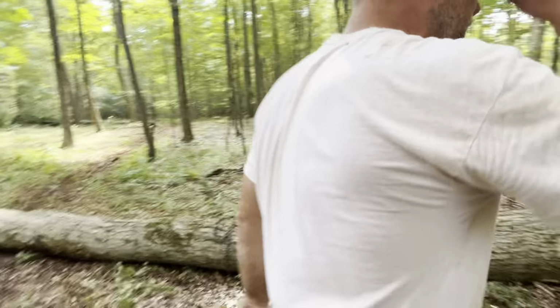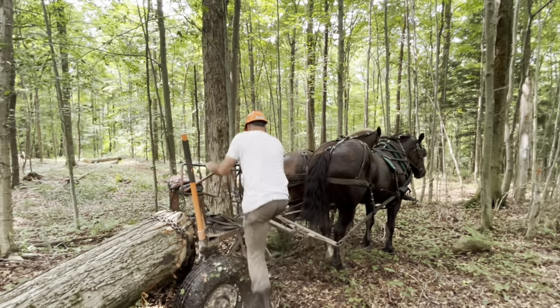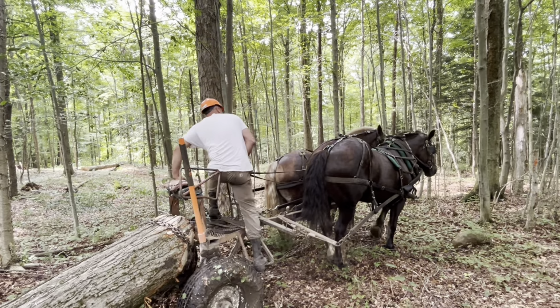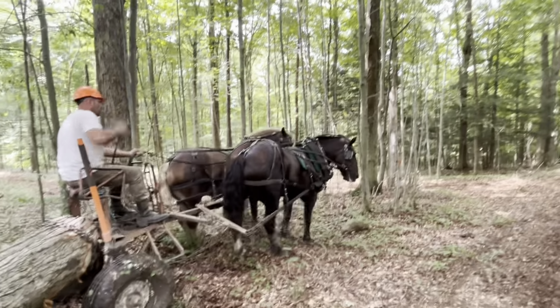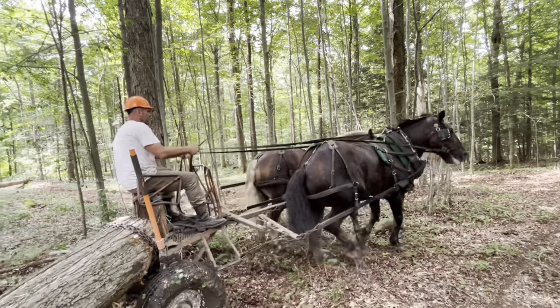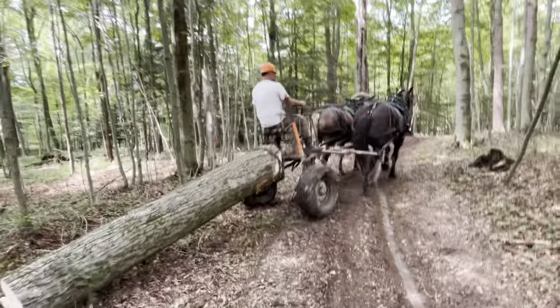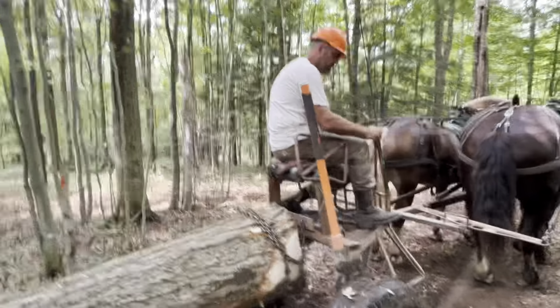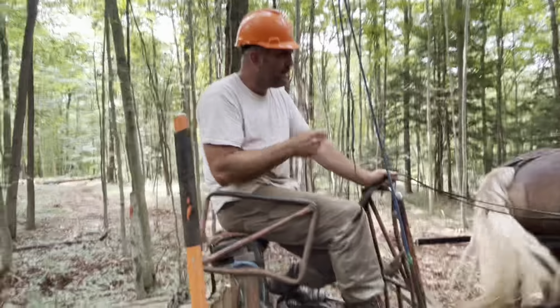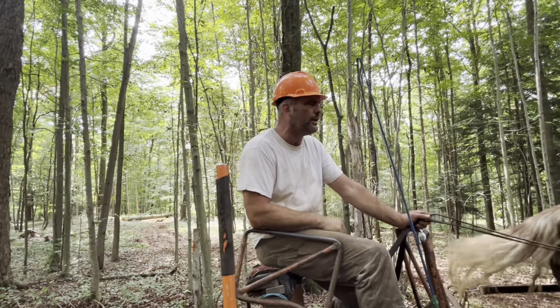Question my horsemanship the last 5-10 minutes. I'll accept it because I'm questioning my horsemanship also. Whoa. Whoa. Whoa. What happened there? Zodiac was giving it enough effort that he was in the damn collar and he helped turn it.